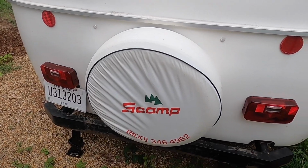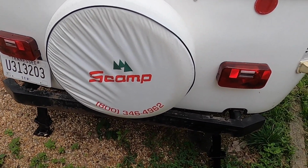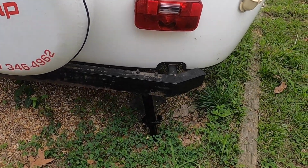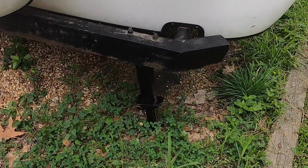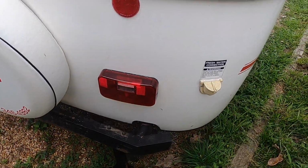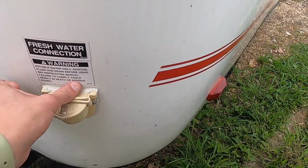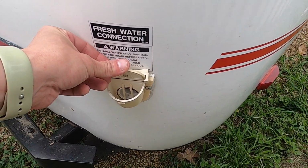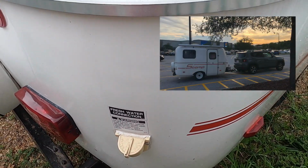Before we drove anywhere, we confirmed that the lighting and the blinkers and the brakes and all that worked. Thankfully, the person who sold me the trailer showed me how to use these stabilizer jacks. They're pretty easy to use once you know what you're doing, but I don't think I could have figured it out on my own. Here's where you fill up your water. Our tow vehicle is pretty small, so I don't know if we'll ever fill it up and travel with it. I'm going to try to keep the weight down, but that's where it's done.